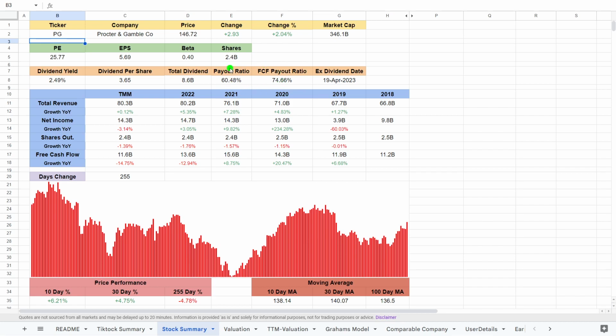You can see here these are the payout ratios. They currently pay $8.6 billion. In terms of net income ratios, it's about 60%, which is on the high side but safe, and a free cash flow payout ratio of 74%.